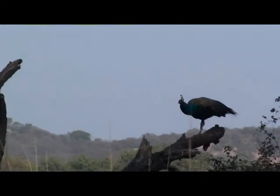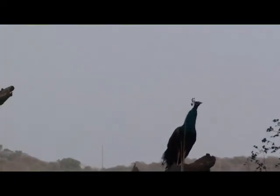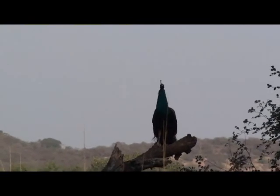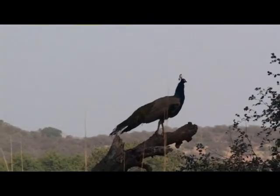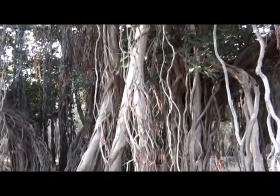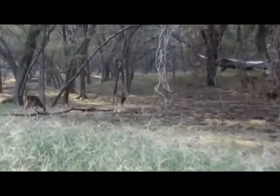Now here's a male peacock. I kept hoping he was going to make his feathers go out real big, but he never did. He was just enjoying the beautiful, bright, cool morning. Peacocks are very big birds. Now this is a banyan tree. The banyan trees grow all over in this area. And there's so many vines that grow down, it's hard to tell where trees were growing out and into the ground, and new trees were growing out of the ground into old trees.